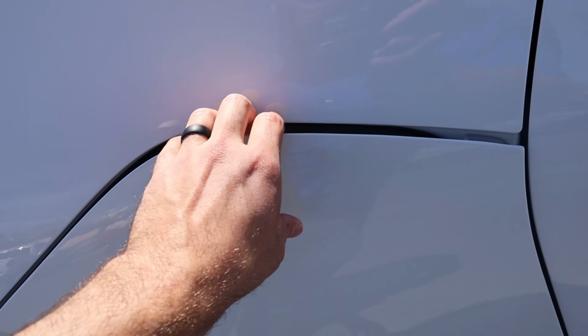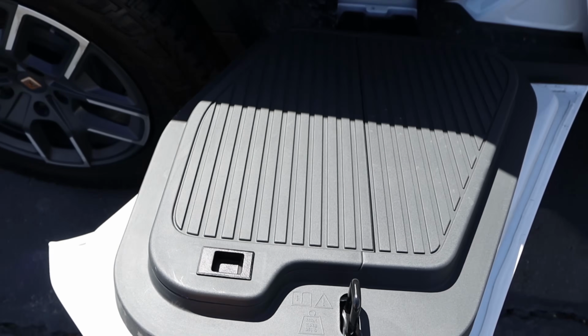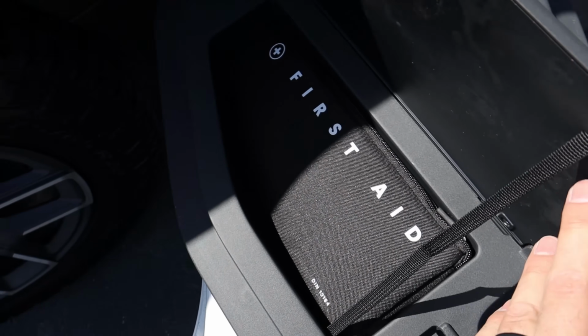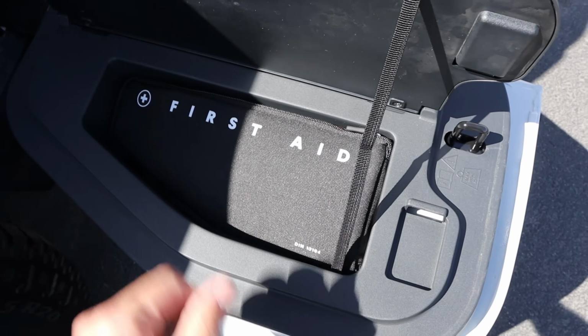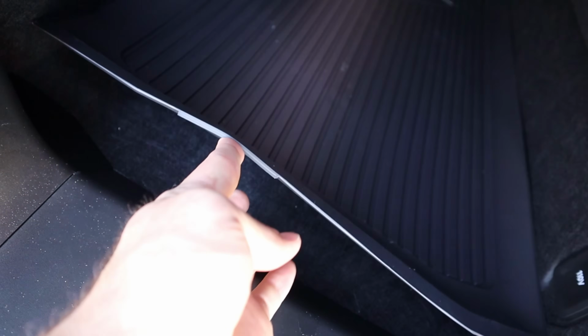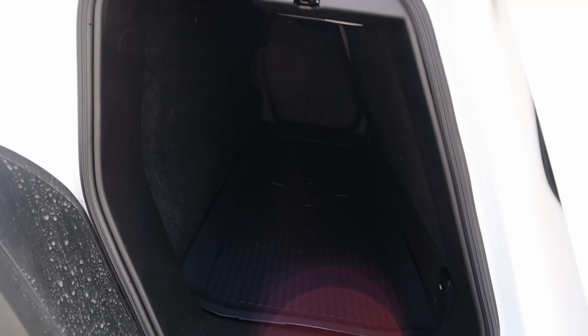So again, look at this. Press the button and then it'll pop right down. And then you guys can see again, same thing with the tab. You can pull this up. We got the first aid kit here on the other side. Pretty cool with the overall setup. And then you can see again with the interior here. And then notice the little cargo mat right there. But yeah, interesting thing in a pickup truck.